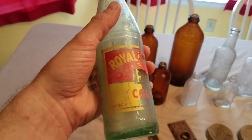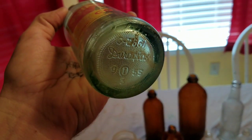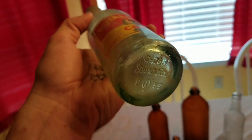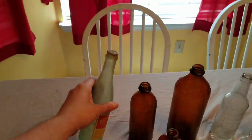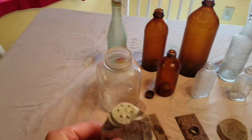And I found this one under the floorboards, Royal Crown. It's got Duraglass on the bottom and a 55. I don't know if that would be 1955 or what, but those are a little bit more clean and they're going to display well.